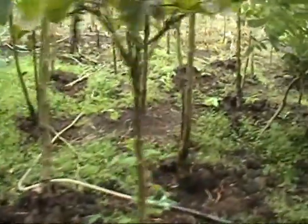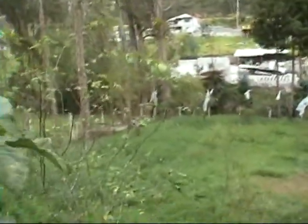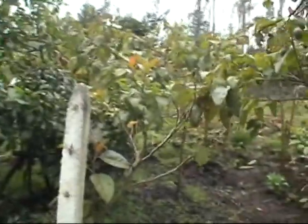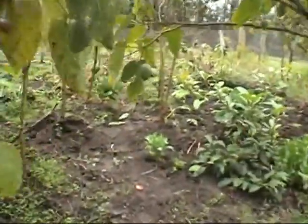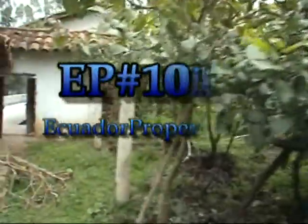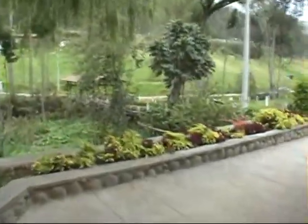Now we're facing away from the main highway. Now we're facing the main highway, looking at the front area that's used as a garden. There's the property line, that fence there. Not this fence, the fence that was on the right of us. The fence you see way back there is the other property line. You can see there's a sprinkler too. And that's about it.